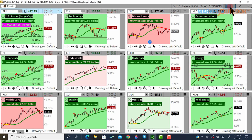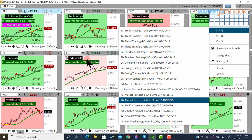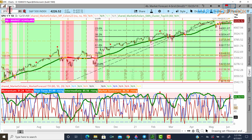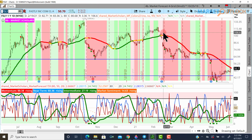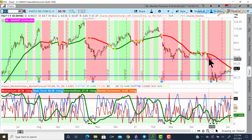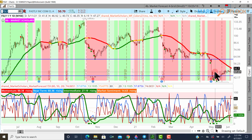All right, so for our trade idea of the day, I wanted to take a look at a stock in that technology sector that's had a nice little run here after being pretty bearish: Fastly. Really bearish. It dropped down, got a lot of bullish clusters, starting to work its way slowly out of that.